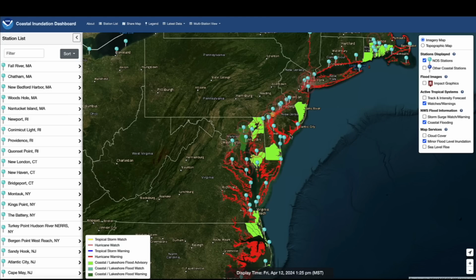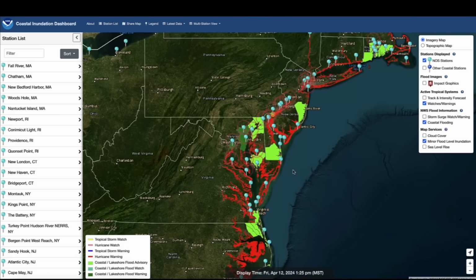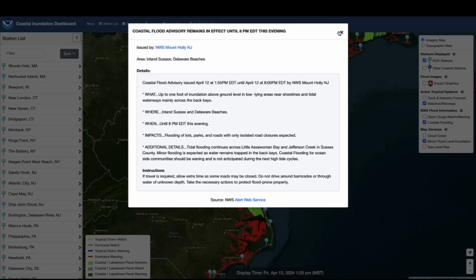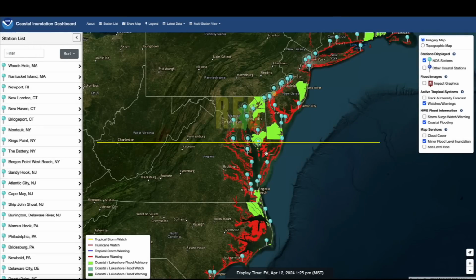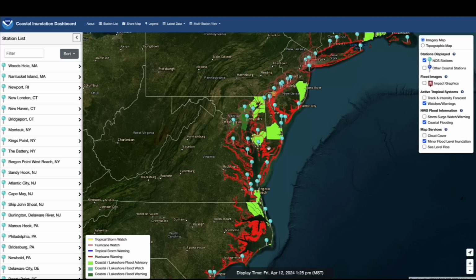up here in the northern Atlantic Ocean along the eastern seaboard of the United States, you can see there's flooding being forecasted extending from North Carolina all the way up into lower Massachusetts and even a little bit farther north. The green areas are flood advisories. The red areas are the areas where water is supposed to rise today.